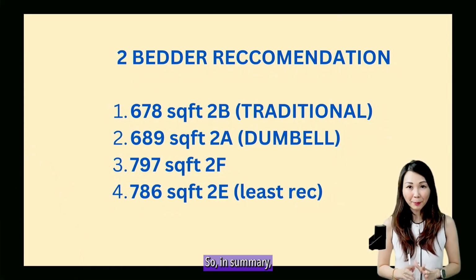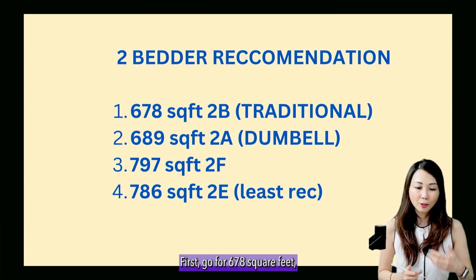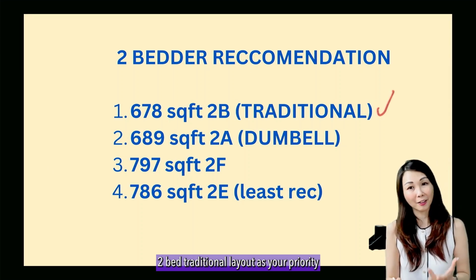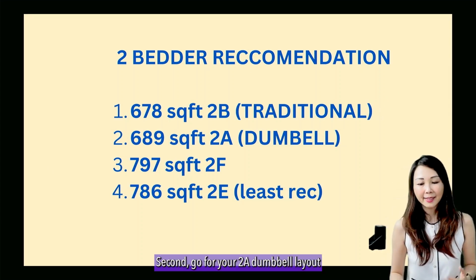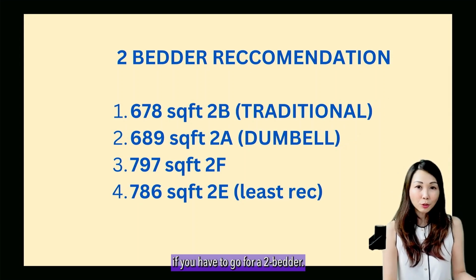So, in summary, our 2-bedder recommendation will be in this sequence. First, go for the 678 square feet 2-bed traditional layout as your priority because of the scarcity of supply. Second, go for your 2A dumbbell layout of 689 square feet if you have to go for a 2-bedder.